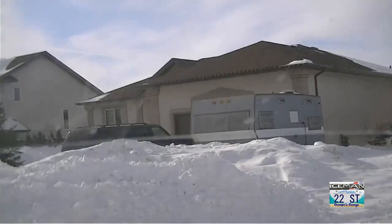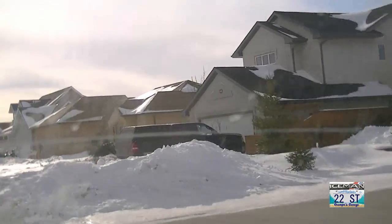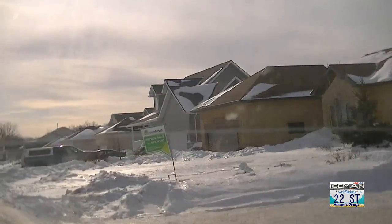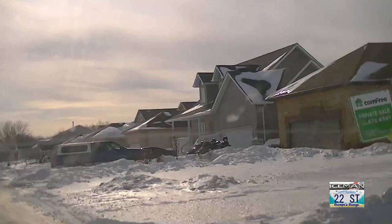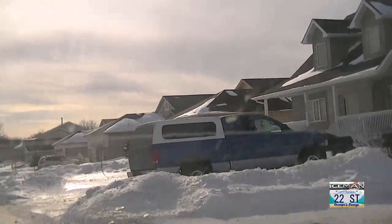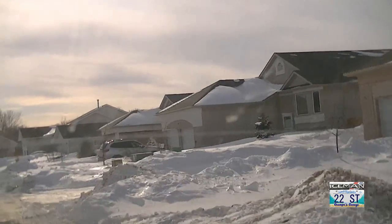So, just thought I'd show you some of the snow in town. It's a fair amount. A little more than we've had in the last couple of years, but this is likely closer to normal. We've had some good mild winters.